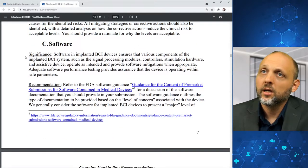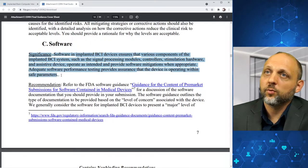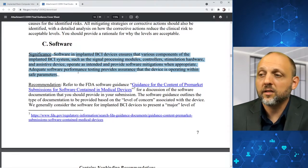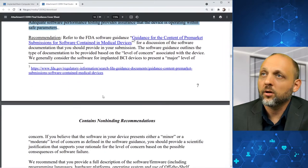And then in terms of software, FDA wants you to detail the significance. Software in implanted BCI devices ensures that various components, such as the signal processing modules and other hardware, operate as intended. Adequate software performance testing provides assurance that the device is operating within safe parameters. So this is FDA's view that software within your product is a significant thing that they want more detail about. And in terms of a recommendation, here FDA has linked their guidance for the content of premarket submissions for software contained in medical devices for a discussion of the software documentation that you should provide in your submission.